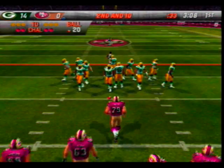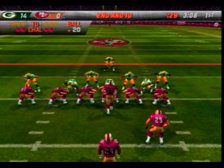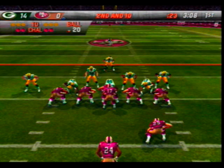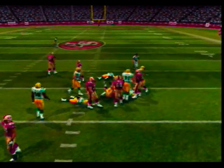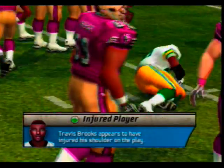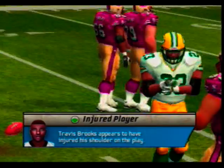Second and 10. Ball on the 20-yard line. Hey, watch the counter! Watch that screen! Lang goes in motion. Hey, watch the screen! Under 10. Gives the ball off. Lane is there on the stop. Brooks looks to be shaken up after that play, and we'll get you a report from the sideline when we get the information.